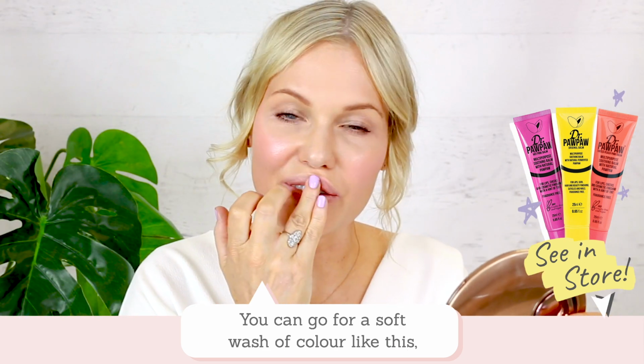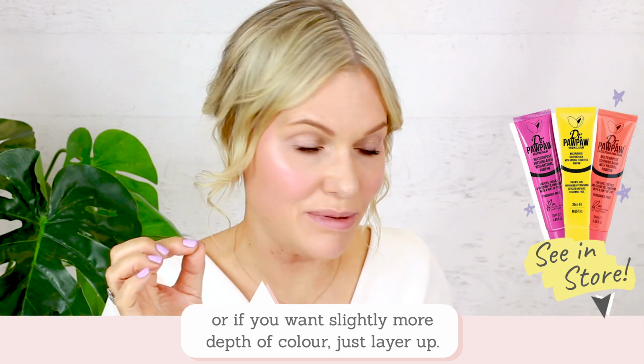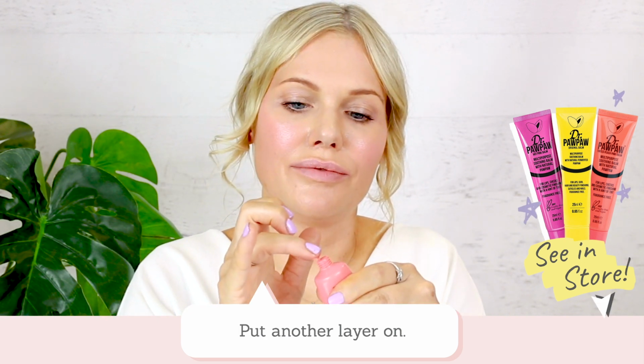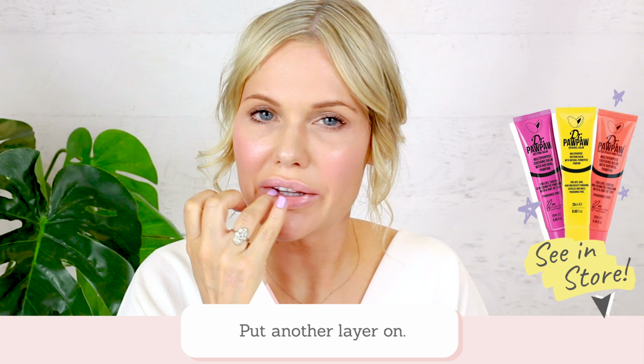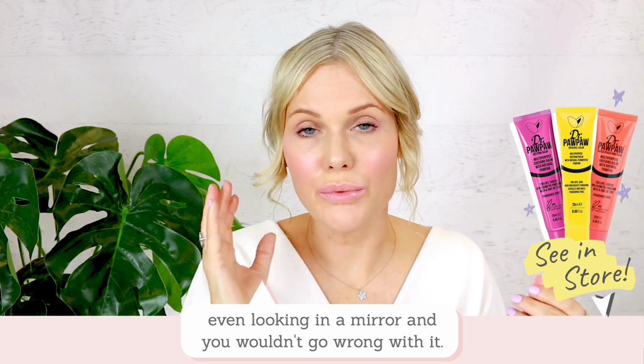You can go for a soft wash of colour like this, or if you want slightly more depth of colour, just layer up, put another layer on. It's so easy that you could apply this without even looking in a mirror and you wouldn't go wrong with it.